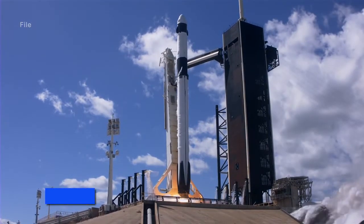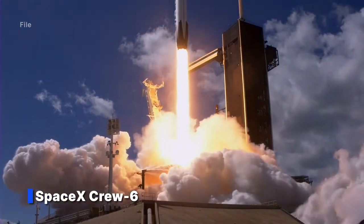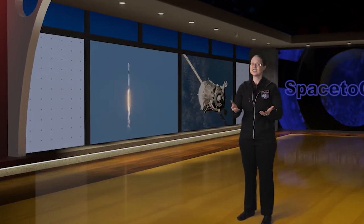And finally, NASA's SpaceX Crew 6 mission is targeting to launch and dock at the end of the month as well. As always, live coverage will be provided for all upcoming launch and docking events. So follow us on social media or head over to NASA Television, the NASA app, or the agency's website for more information and times. Space to Ground.